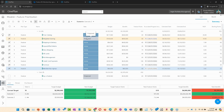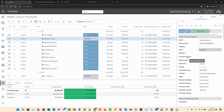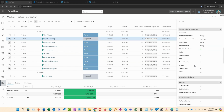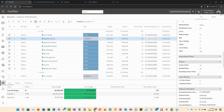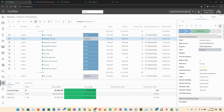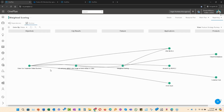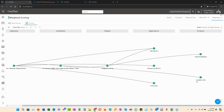Here, weighted scoring, it looks like it's proposed. We can do the same thing and try to get some perspective on what it's contributing, who's actually managing it, and its prioritization weights, points, and so on. And likewise, we can look at its importance from a visualizer standpoint. This one actually has a predecessor, and it's driving one of our more important OKRs, which is grow our corporate global business and hit company sales of 100 million. In terms of our products, it's affecting our customer hub and cloud marketplace.